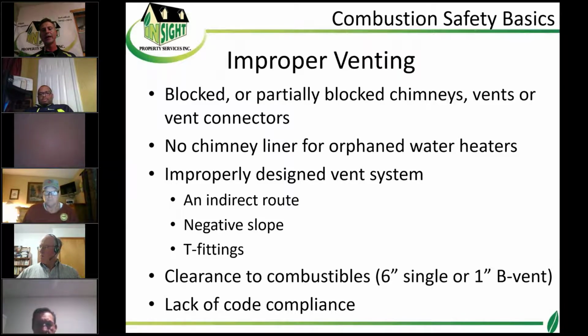You're looking for a corrugated liner coming out of a masonry chimney typically. Those are usually the ones that need to be lined, and we're looking for, like I said, corrugated liner coming out at the bottom. We have improperly designed vent systems that have indirect routes, negative slopes, or T-fittings. Keep in mind, clearance to combustibles. Single wall needs 6 inches of clearance. B vents need 1 inch of clearance to combustibles.